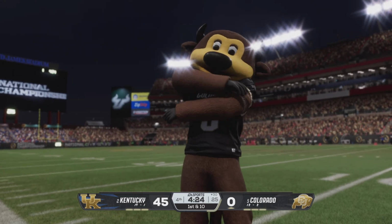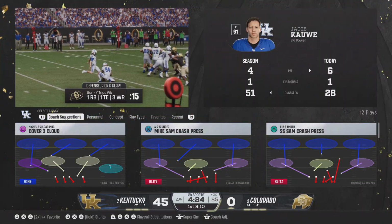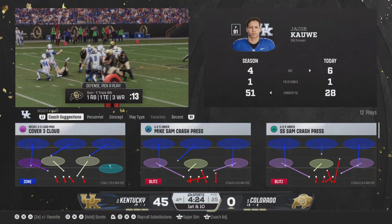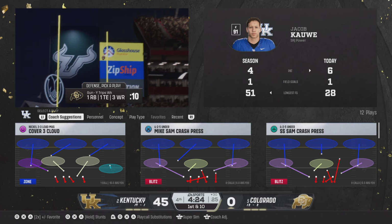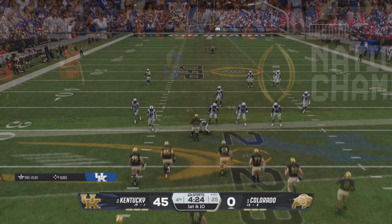Chris, this is an extension of what I saw in warm-ups. It was a struggle. There were a lot of missed kicks, and here he comes out, and in the live game, he misses it again. I'm sure his confidence is going to be low, and now the trust factor. Is the coach going to put him out there for another kick?